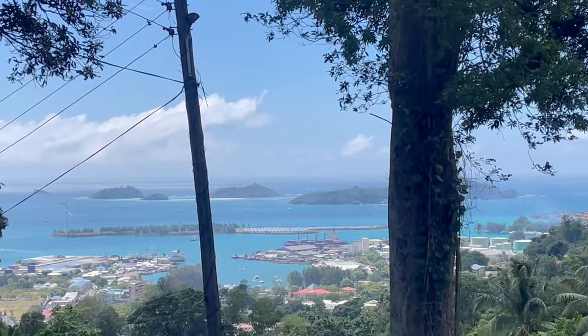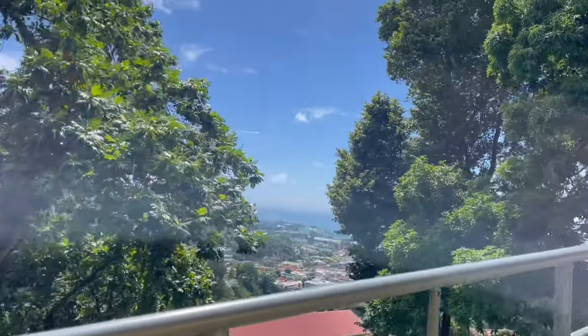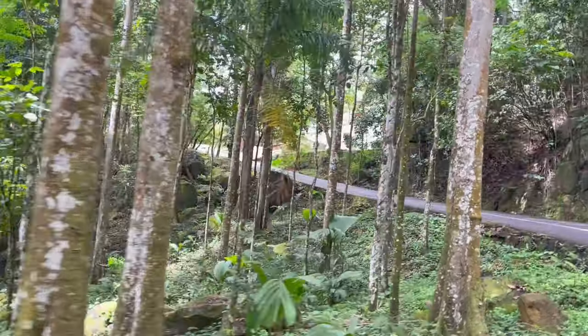All right, we are off. Here we go. We are on the main island of Seychelles, Mahe, and we're going to a few of the most famous beaches and I'll show them all to you. This is the route we're gonna follow, the wide line around the whole island.